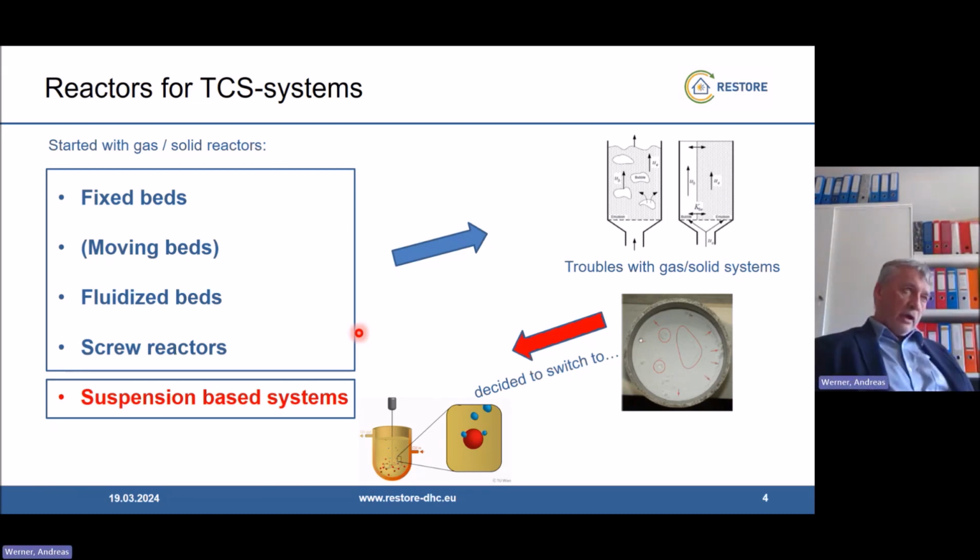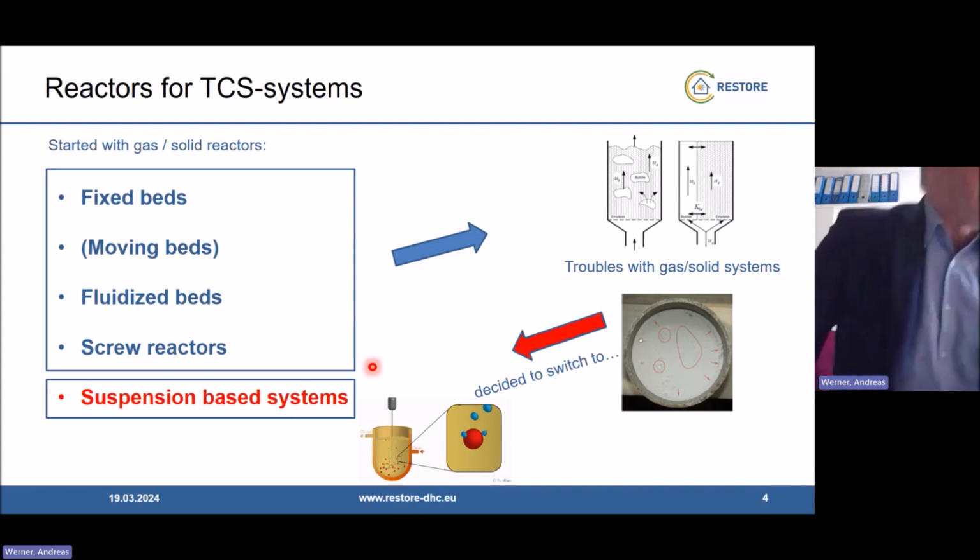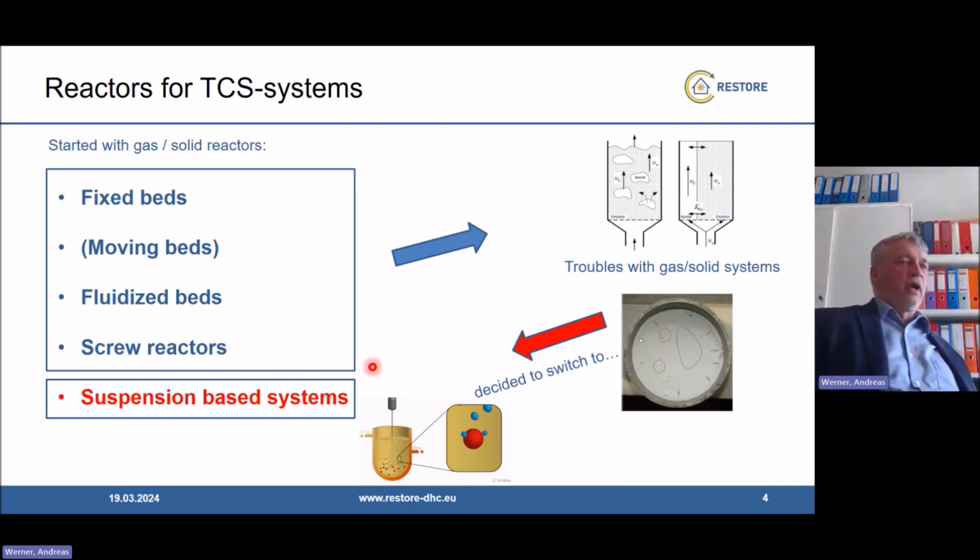A short overview about TCS reactor systems. Basically, one, I believe, would concentrate on fixed beds, moving beds, fluidized beds. The reason why I put the moving beds into brackets was that we did not work on it. We worked on fixed beds, fluidized beds, and screw reactors. So these were typical gas-solid contact systems to realize the thermochemical reaction.